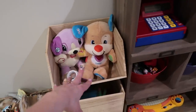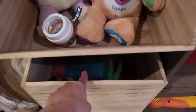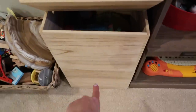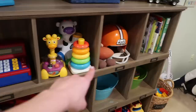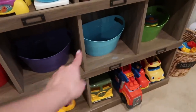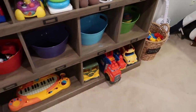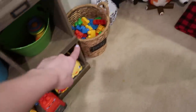There's a couple stuffed animals. I downsized a lot of stuffed animals that honestly I know they just sit in the bins all the time. This is another racetrack he plays with a lot. Other stuffed animals are down there. And then I just kind of set out the things that I know they grab quite often, but I like that I have a lot of empty space just because their birthdays are coming up. And I just kept like the cars and trucks that they always use.